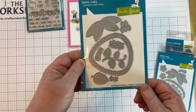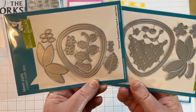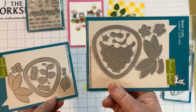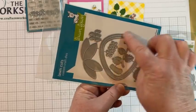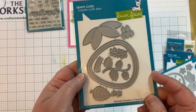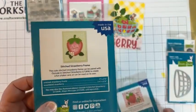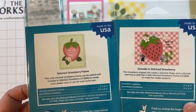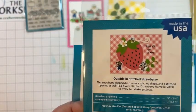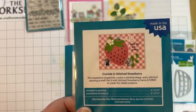And then we just have the regular stitched strawberry. And they look very similar. So that's where you do have to be careful. The outside in is, say, for shaker cards. This is just if you want to have a nice little strawberry frame. I mean, you could use this for a shaker card as well, where you're creating the frame, but it just is a little bit of a different look. So there you go. I don't know if you can tell when you purchase it, they've got the stitching on the plaid as well as on the interior. Just gives it a nice finish.